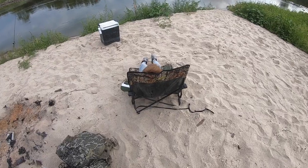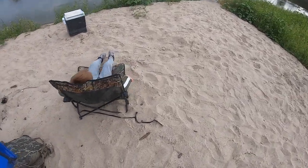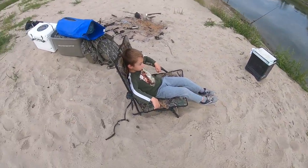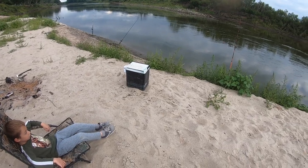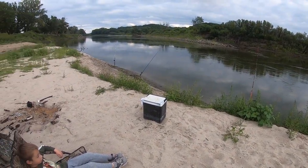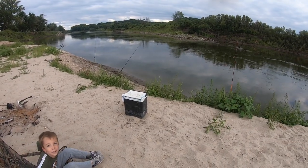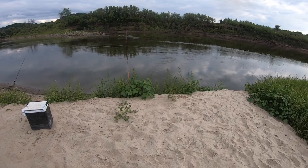Easton's relaxing and taking in the camping life. We're gonna be setting up the tent here in a minute. You having fun, man? It's a beautiful night, isn't it? Yeah. Got three rods out. I thought we got five out. Well, we got three right now. That's why I wanted to try to get some shad to have some cut bait.